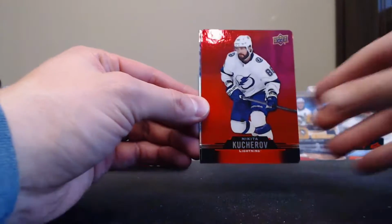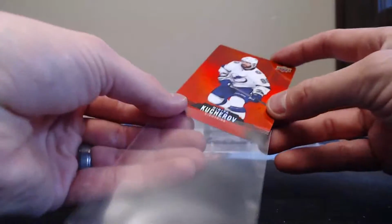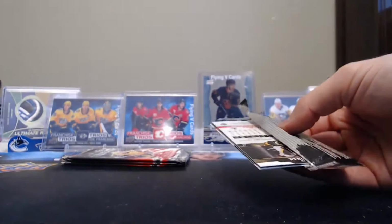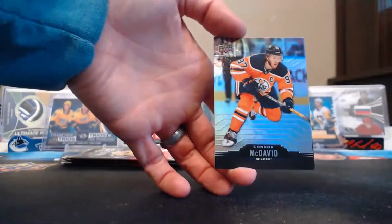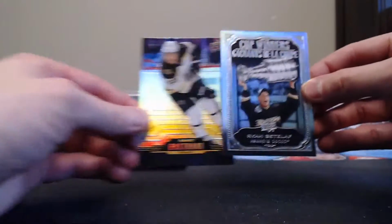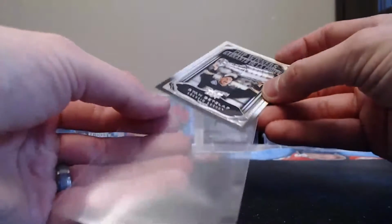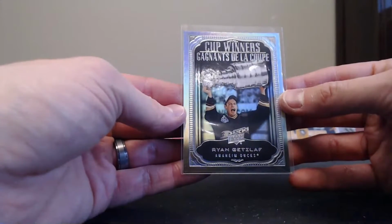Tampa Bay Lightning, die cut, Nikita Kucherov. Next up, for the Anaheim Ducks, we have a Cup winners, Ryan Getzlaf.